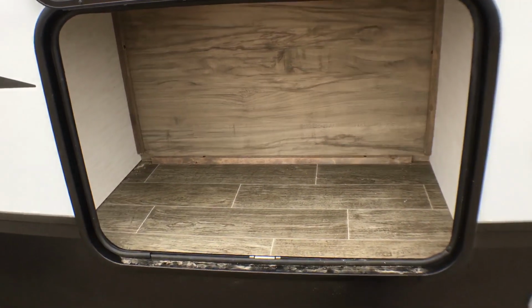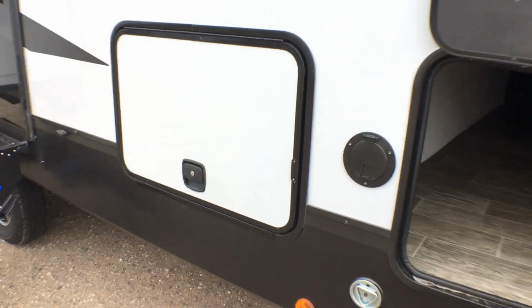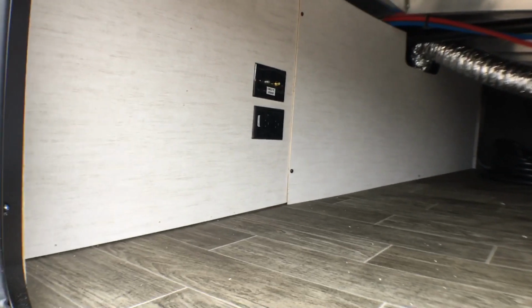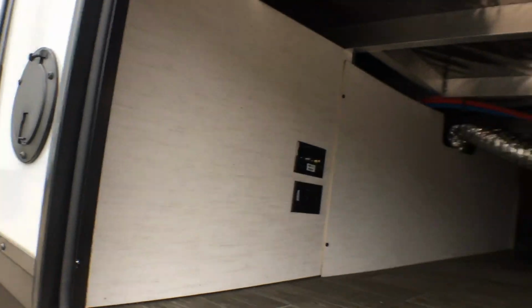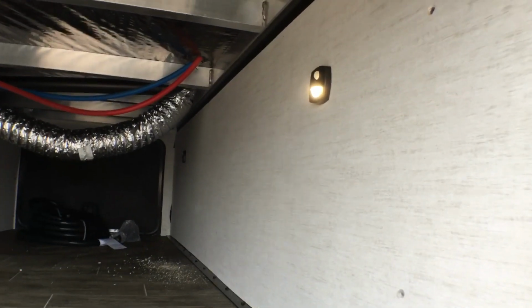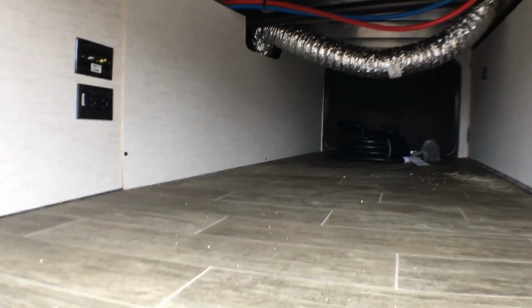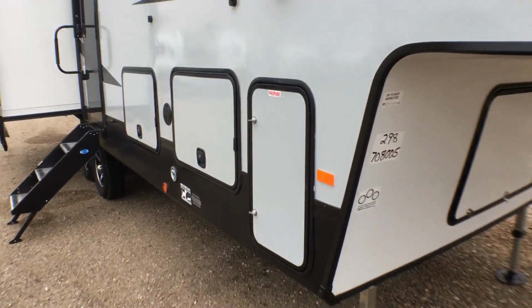Over here you do have a nice extra little storage compartment. These doors do have magnetic latches, or magnetic catches, slam latches. You can see the leash latch here. And as we look in here, you'll notice cable and satellite hookups as well as 110 power. You can run those via this port here. All aluminum deck framing, as you can see right there. And then you can also see a motion sensor light in there, and you'll notice no plumbing running through here as well, which is a great feature. Again, magnet catches, slam latches. And then there is your other propane tank.